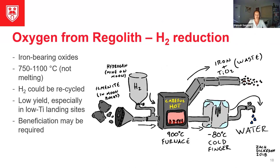So hydrogen reduction of regolith is basically where you heat up your regolith and add in hydrogen, and the hydrogen will reduce the iron oxides that are present, namely ilmenite. That is the one this reaction works most efficiently with. The hydrogen will bond with the oxygen in that oxide and produce your water, and you end up with some iron left and any other waste, any other regolith minerals you might have present.